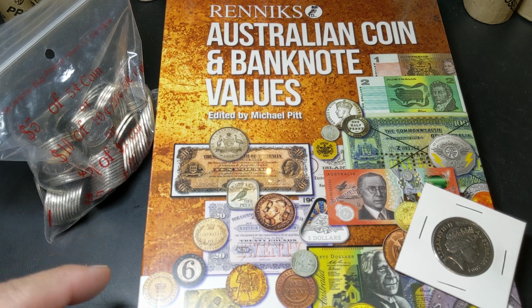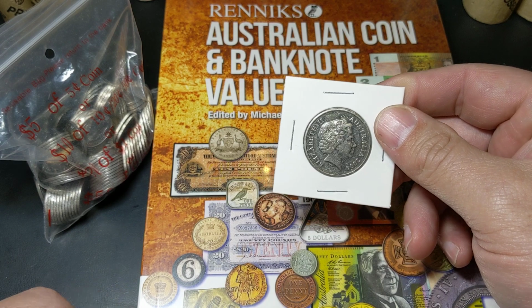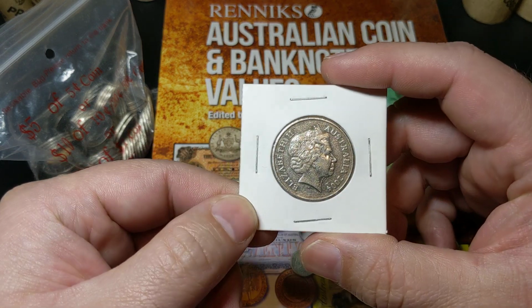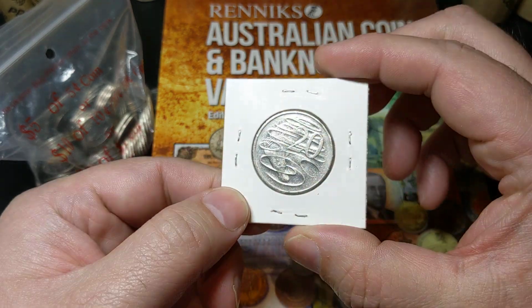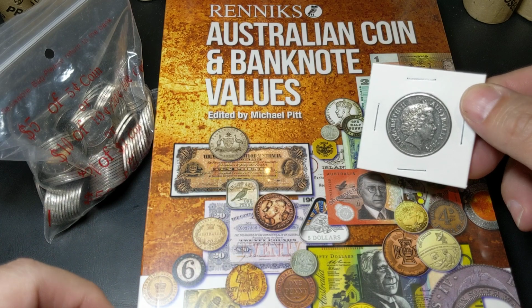So the other couple of things I wanted to mention. During that week, I also found this coin, which is the one that I just had in the rotated coin. So the year 2004 rotated 20-cent coin. That was another one that I forgot to put in that video.